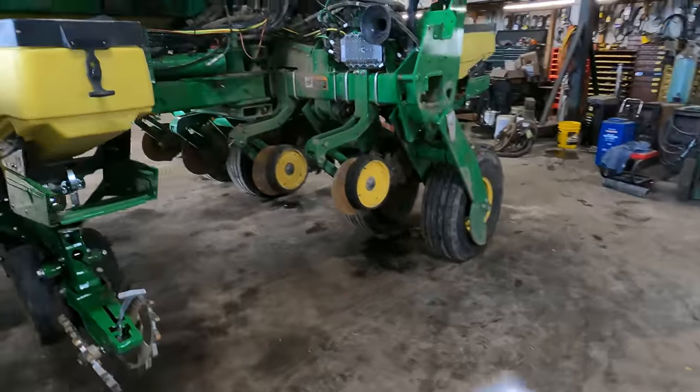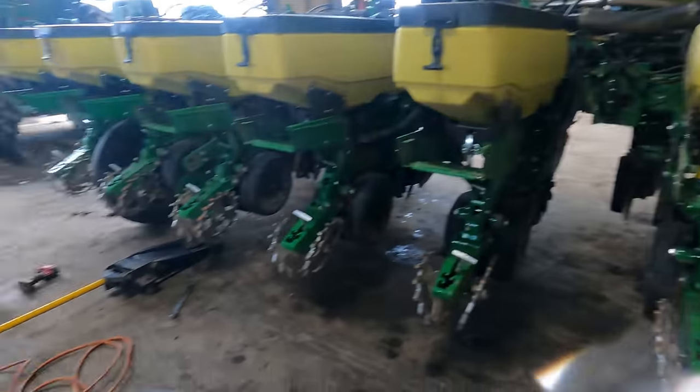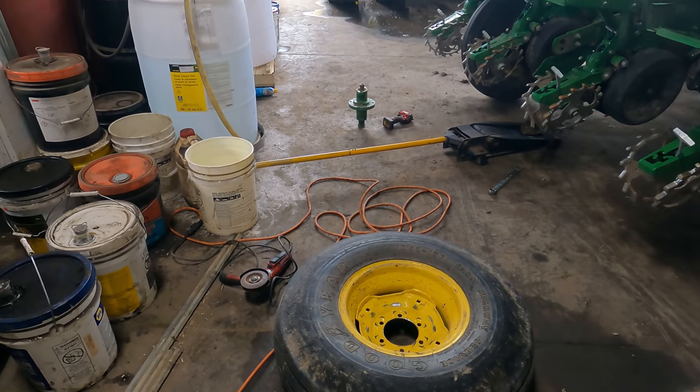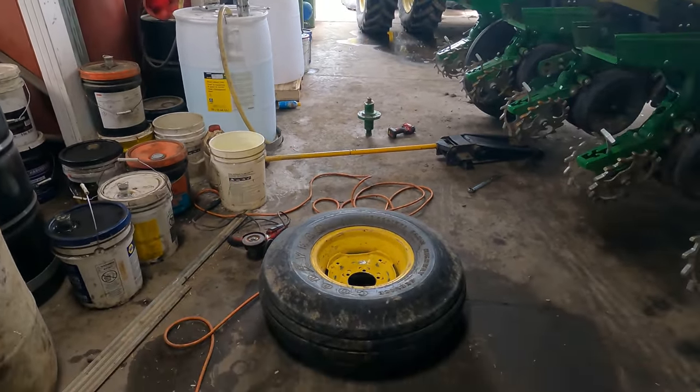I do have a spare wheel, but it's an 8-hole lug rim for the mainframe. So we'll go ahead, get that cleaned up, get it on there, and the girls are gonna be back here. They need oil changes on their chisel plow tractors, so I need to get this thing out of here.